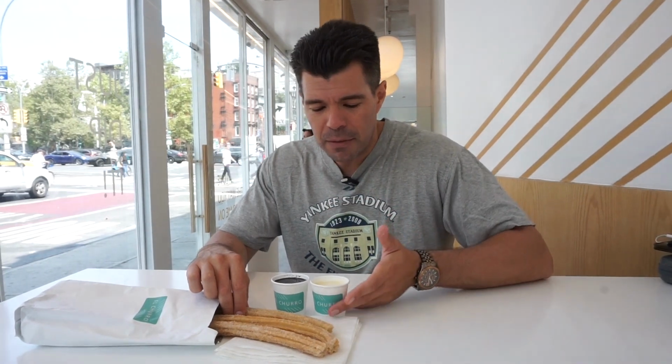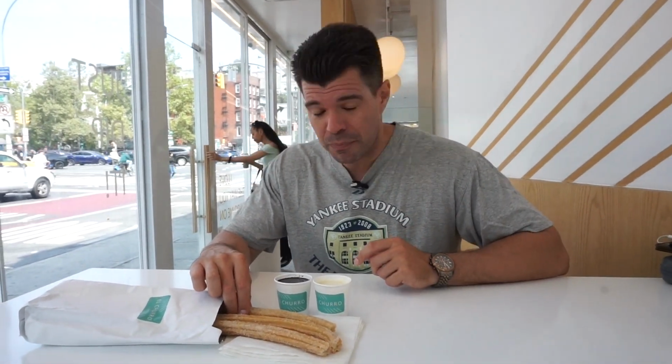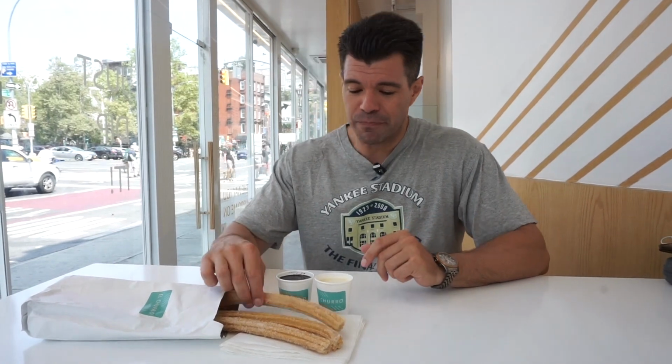For our dipping sauces, we have the honey lavender white chocolate and then the dark chocolate. Now if you get dark chocolate or milk chocolate, it's going to come as a hot dipping sauce. This one, it's on the cooler side. Now what we ordered, we had 3 churros that cost us $8, and then each dipping sauce was $3.50. So in total, it cost us about $15.